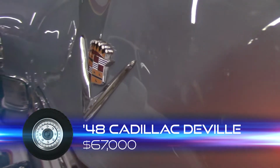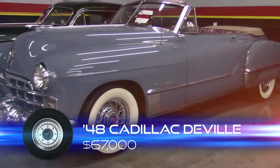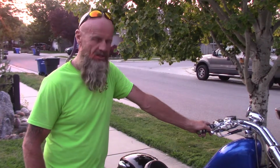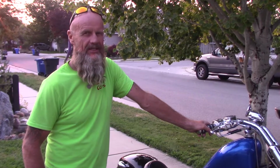Campaign rally and can carry you in a rally of your own. An incredible investment at $67,000. My name's Chris and I'm selling my 2007 Detroit Chopper. She runs great and she'll be a good bike for you.